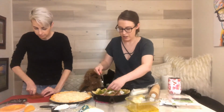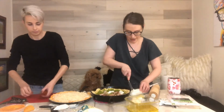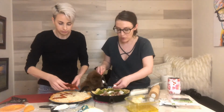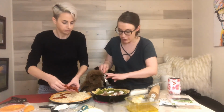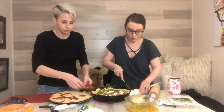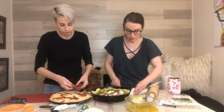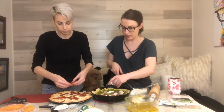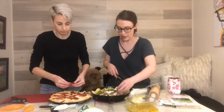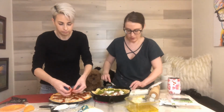So I'm taking this log of goat cheese that I have. You can do the crumbled if you want. The crumbled, though, is kind of like pre-shredded cheese, which has chemicals in it that keep it from clumping. So the freshest you're gonna get is its most raw form. That's why I like the log of goat cheese, and you can crumble it yourself. It's a little sticky, but it'll be good. It melts so well.